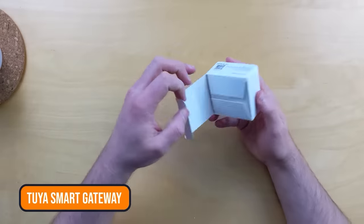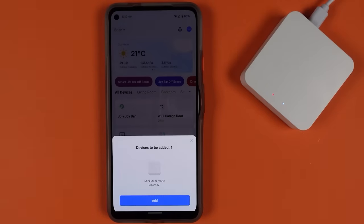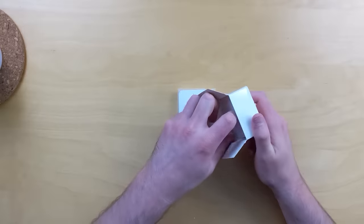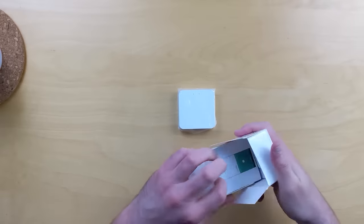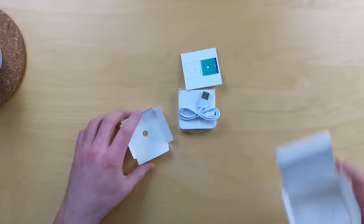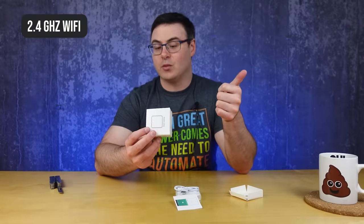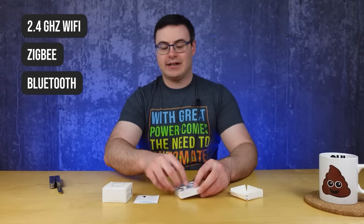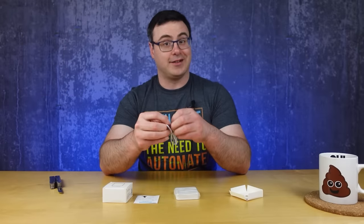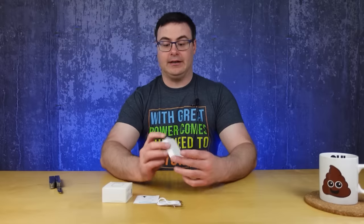This is a smart gateway. It's a Tuya one, and this is actually my first Zigbee gateway that is supposed to work with the Smart Life app. I've wanted to delve into that a little bit deeper as I've seen some of their Matter compatibility discussions go on the Tuya side. This is a really simple product, but it actually has 2.4 gigahertz Wi-Fi on it, Zigbee and Bluetooth. So I should be able to connect a few products to this and then we're gonna see what we can make happen. USB-C cable here, and I mean, not a lot else.